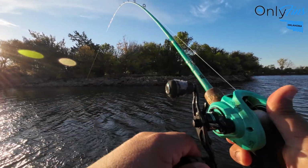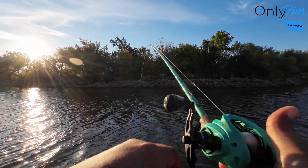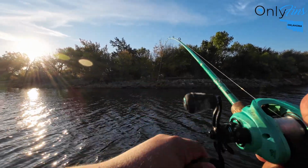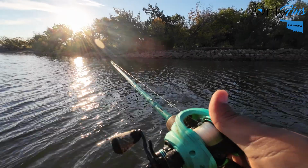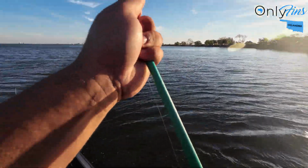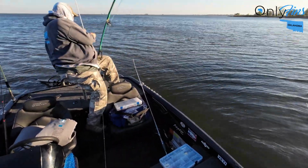Got a fish. Second cast. Second cast, baby. That's a nice one. That's a good one, Scott. Yeah, second cast. You didn't hear me? That's a good one, too. Look at that, folks. What color was that? The green Swim Cinco.